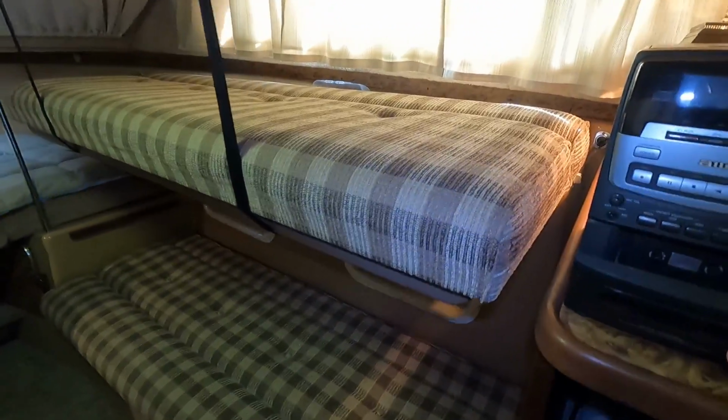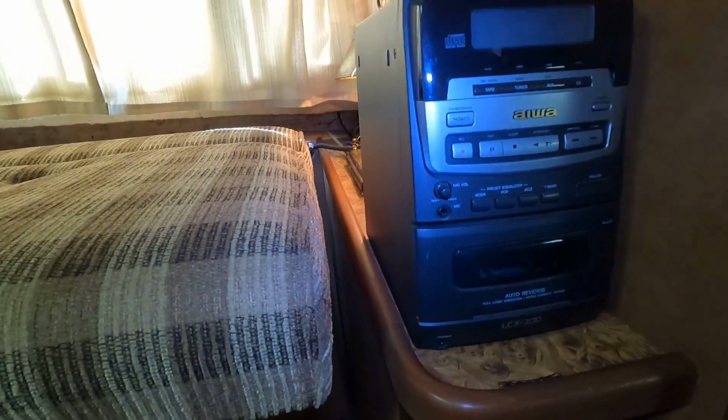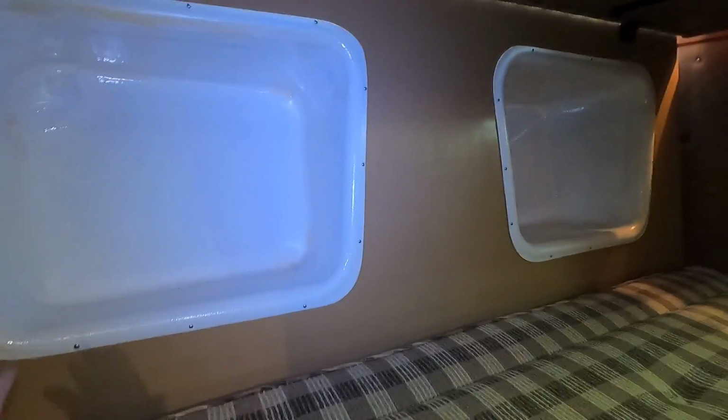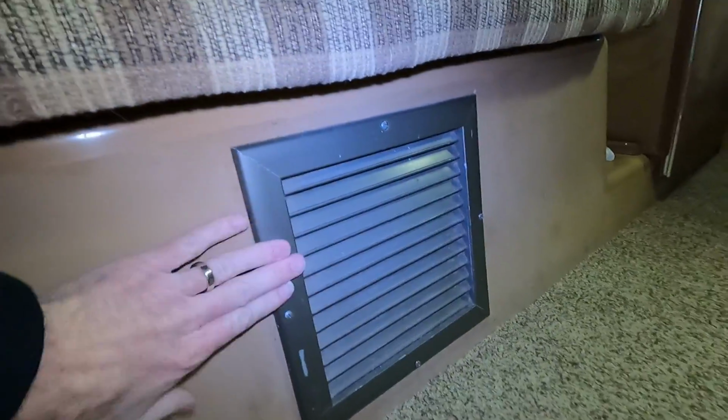We got a small little stereo right here. It's an AM, FM, CD, cassette stereo. And we've also got storage. Not only do you have storage kind of integrated behind this bunk seat right here, basically, this is going to get covered up when you lower this bunk down. But then you've also got storage underneath here. Then also, I want to call your attention.